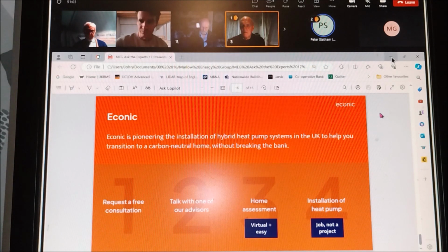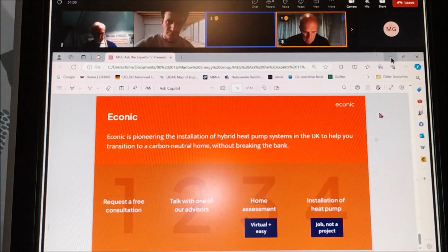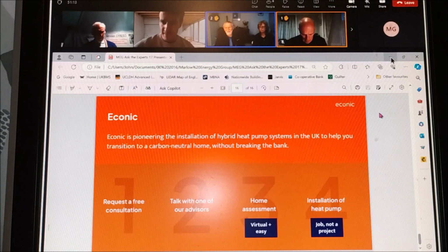Yes, I'm just wondering, in an ideal installation, what sort of power factor improvement do you think you get over here? Bearing in mind gas is cheaper than electricity, but if you ignore that in terms of kilowatt hours per year, what sort of savings do you think you get with the hybrid heat pump?